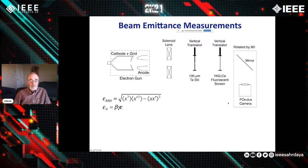The definition of emittance is given here. I promised I would get to that. I'm not going to completely justify this though. So this is the transverse size in the x direction, and these little angle brackets mean this is the ensemble average over the beam. This is the transverse velocity in the x direction, again, ensemble average. And evaluating this entire square root here gives you what's called the RMS emittance.